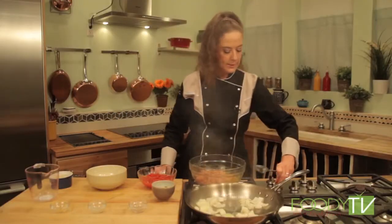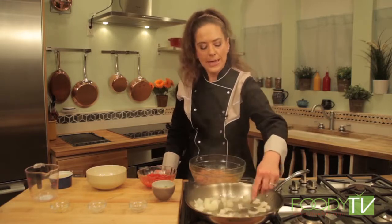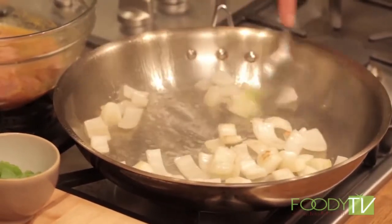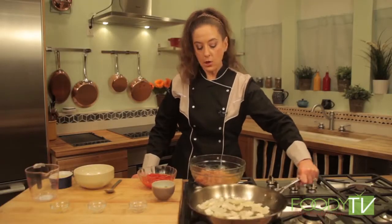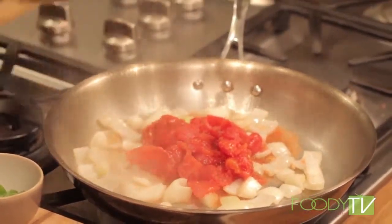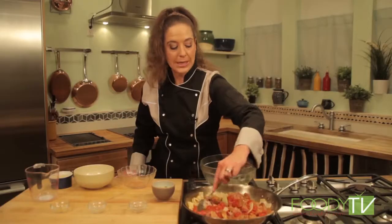So I'm going to turn this heat down. That's way too high. And it usually takes about 15 minutes to caramelize, more like 30 to 40. Nice and slow and low, and let those sugars come out and get nice and caramelized, sweet and nutty. Once those are nice and caramelized, we're going to add tomatoes. Now let this cook, and your meat. Let this cook for about 7-8 minutes till the meat is no longer pink in the middle. So we're going to let that go.